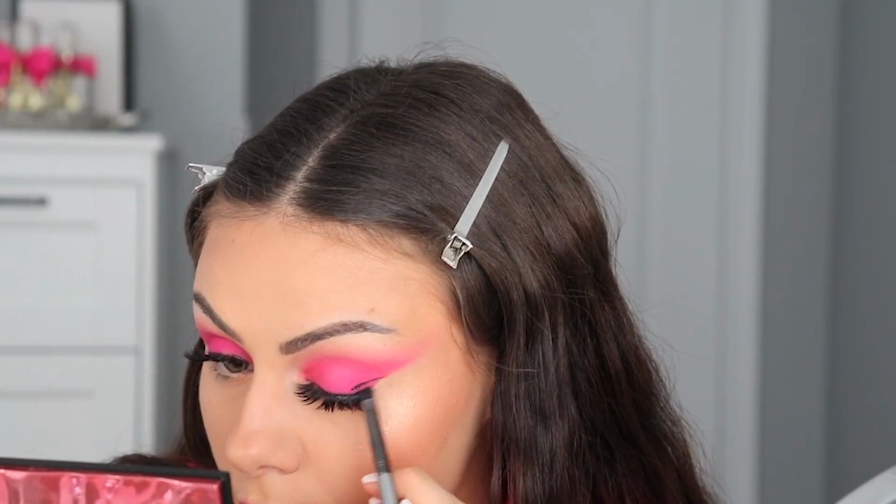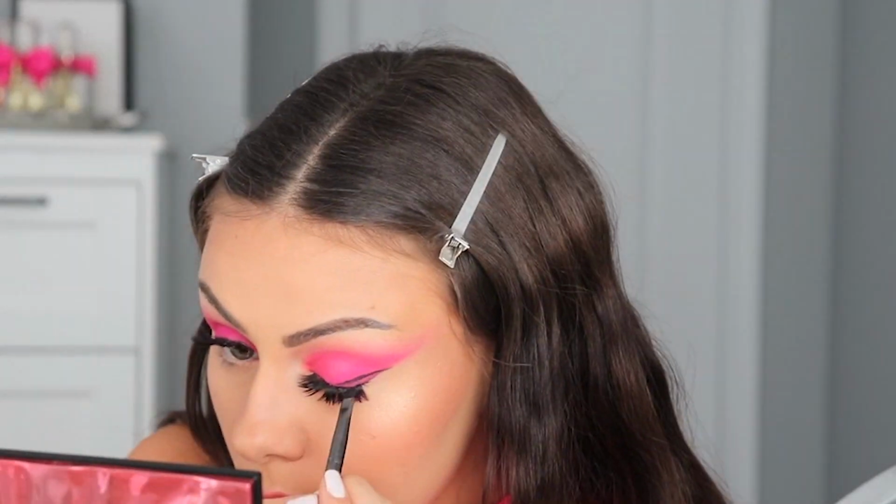Ooh, creamy. I haven't used a gel eyeliner in a long time. I'm such a liquid eyeliner girl, so let's see if this works out for me. Okay, it's definitely smooth. I don't know how precise it is. Okay, it's not bad. I just feel like I want it to be a little darker and a little more precise. I think I might continue with the liquid liner. Yeah, because I definitely want it to be darker than this.